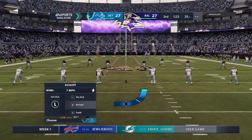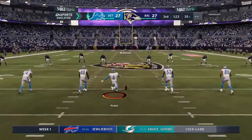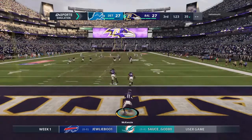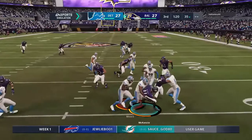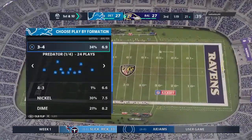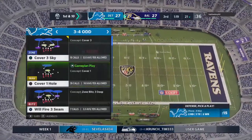Matt Prater to kick off for Detroit. Boy, hard to ask for a better game thus far. 27 apiece is our score as the kick's away. Fielded in the end zone. And tackled at the 21-yard line, so a net negative there of 4 yards. At their own 21-yard line.